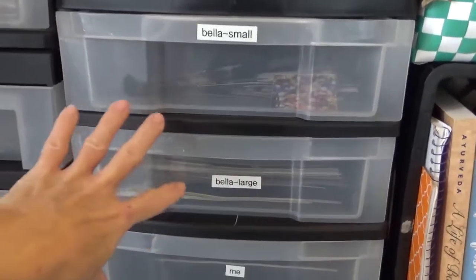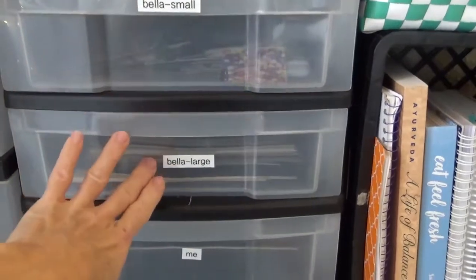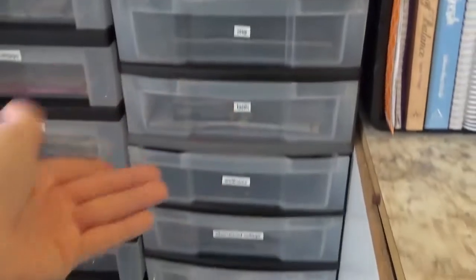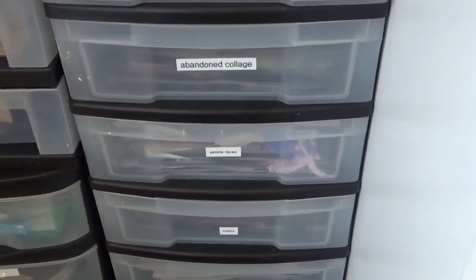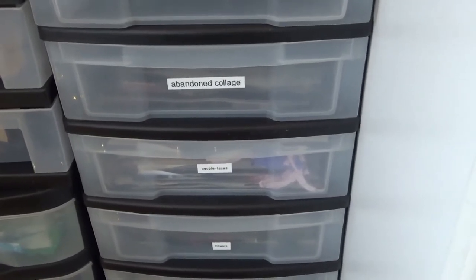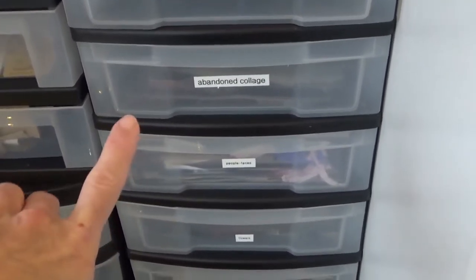But I use Bella Grace images a lot, almost exclusively in a couple of my journals, so I keep the larger images there and the smaller images there. And then I have ones that I just know will work for me. I've got wellness. I was working in an abandoned collage, doing the abandoned book that Dee Dee Willingham does fabulous and amazing art in, where she does reverse collage in an abandoned places book. So that's just where I have some things collected for that.